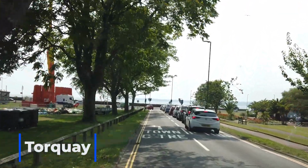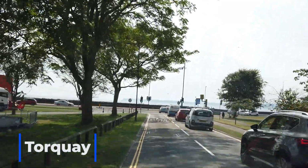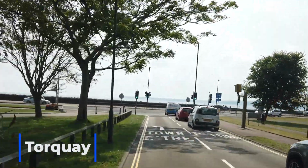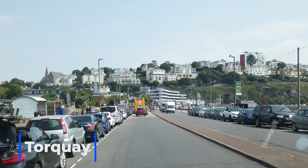Driven from one coast to another coast. From the east coast to the west coast, to see if the sea's any different. Do you want to go to the harbour or do you want to go to the... Oh, let's go straight on. So it's the front, seafront.